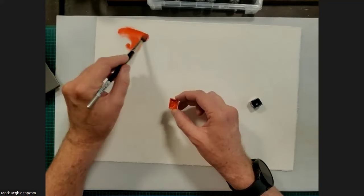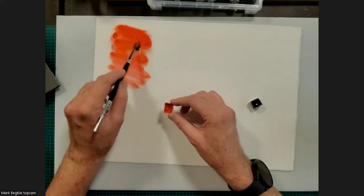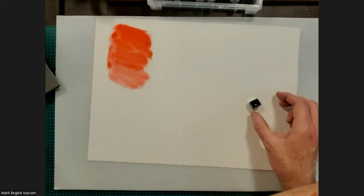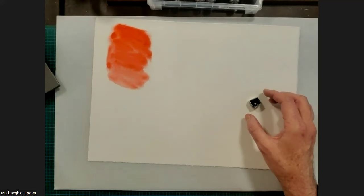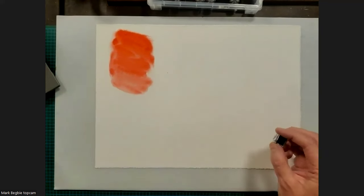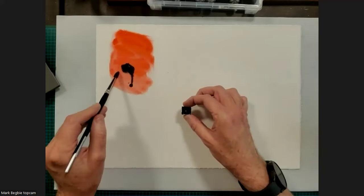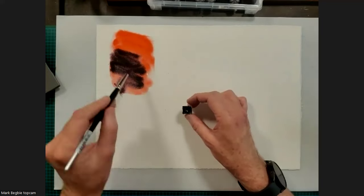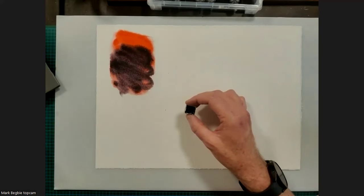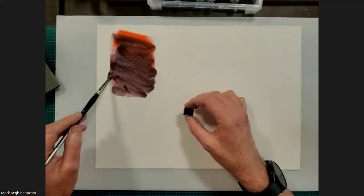Right, let's take a nice big dollop of organic vermilion. And here it is, a bit orangey. Yes, it's an orange leaning onto the reds. And then we get a nice big dollop of the other color. So you're mixing a transparent color with a non-transparent color. Yeah.